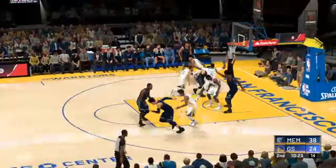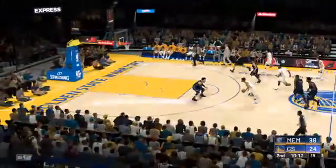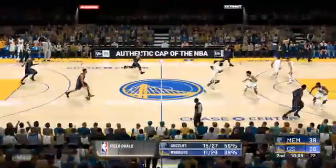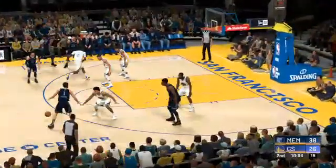Jones in the post. Curry meets him. Jones, no luck. And the effort never stops with him. No easy shots when he's on the floor. Well, it's about the defensive end, and that's what guys feed off. He gives the effort down there at all times. So it's the Grizzlies now. The Warriors making the shot.